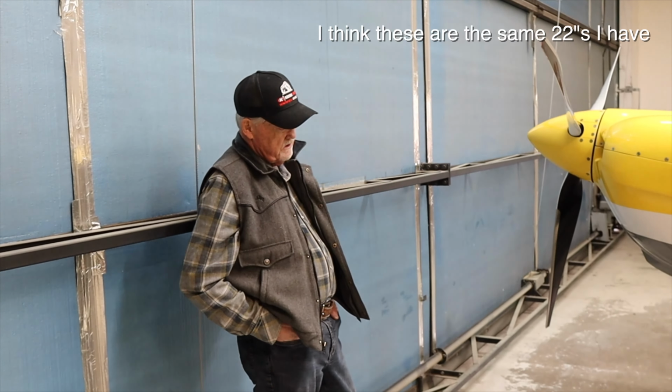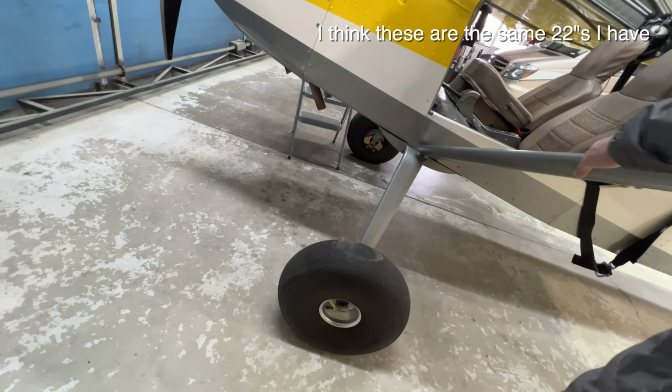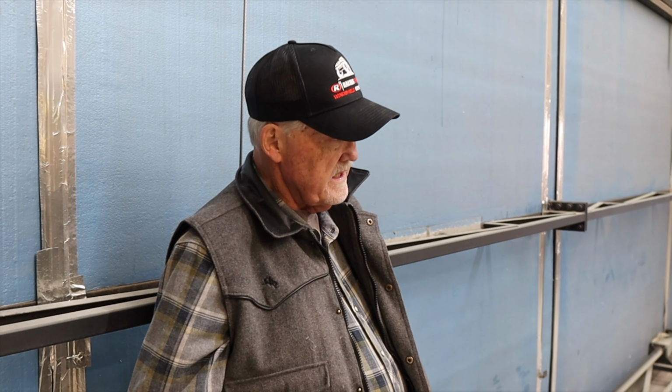Okay. You can go with bigger ones if you want. You know, the prices go up exponentially as you go larger diameter. Alaska bush wheels, when you get to 29 and so on, then the price is way up there. And of course, you're going to slow the airplane down. Yeah, that's a trade-off.